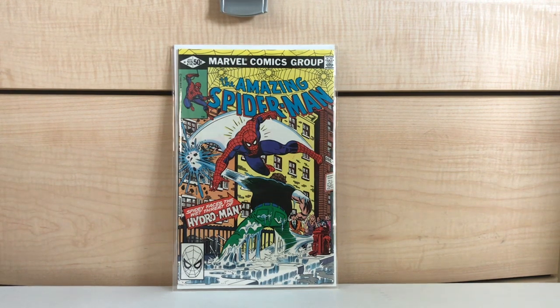All right. Next up is Amazing Spider-Man number 212, first appearance of Hydro-Man. This is a book that I've seen at this particular store probably going back maybe a year. Never thought twice of it. Already had a copy. And now there are rumors that the next Spider-Man movie will feature Hydro-Man. Oh boy. All right. Okay.